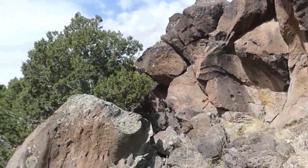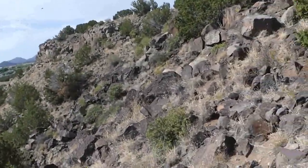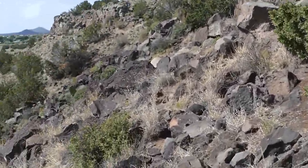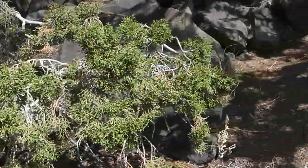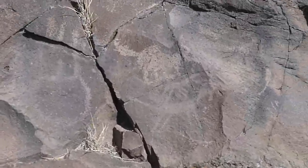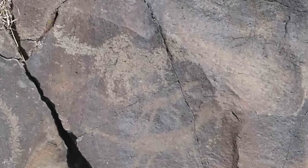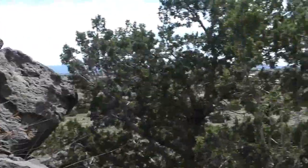Not seeing any inscriptions here. Let's move along. Oh, there's some cool looking inscriptions there. Definitely animals. Quite beautiful.